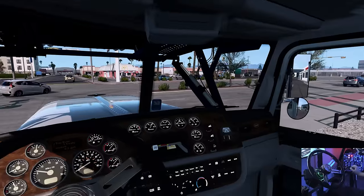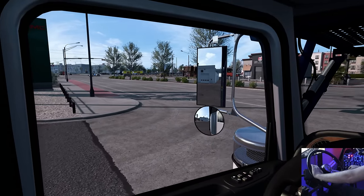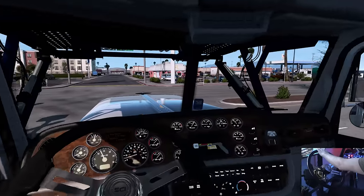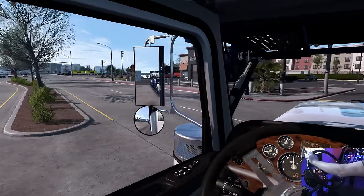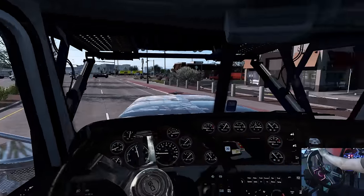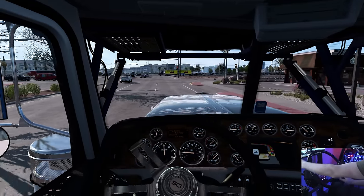Now, I'm staying out of Texas. I did do some test driving in Texas, and I was still having those skips and stutters. We'll see if it is still a problem here in New Mexico as well when we get there, but I don't know. It's something to do with Texas. I've been having those frame issues. Well, the skips, the stutters, I don't enjoy. Okay, I see that car there. We need to protect our lane here. We have to get in the right lane, so let's go ahead and do that.